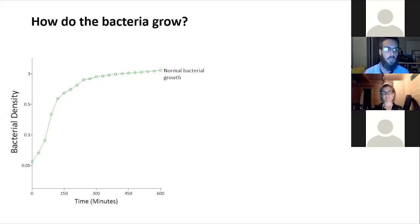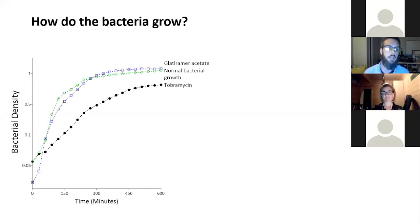If we add in a tobramycin dose to this, we see that while there is some effect of the tobramycin, after a while the growth returns to a normal pattern and reaches a similar level to the untreated bacteria. Looking at what GA does itself, again, we see a small effect of the GA at the bottom left, where the number of bacteria is reduced initially, but after a while this is recovered and it ends up growing normally to a comparable level to the untreated one.